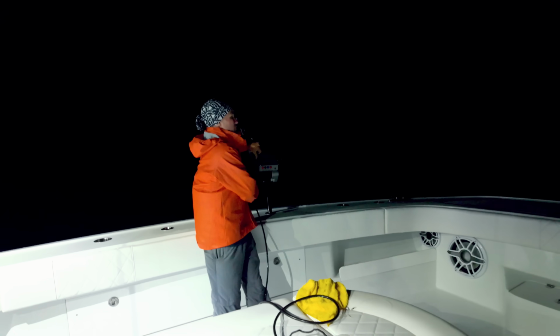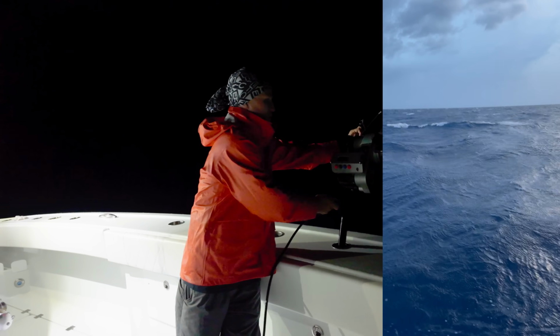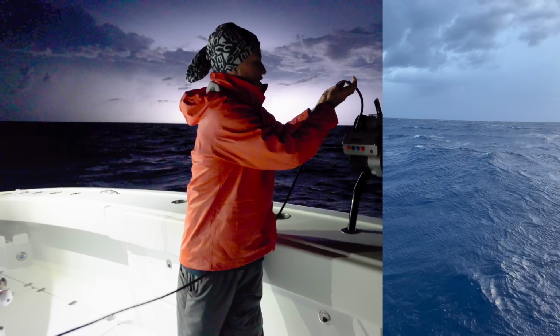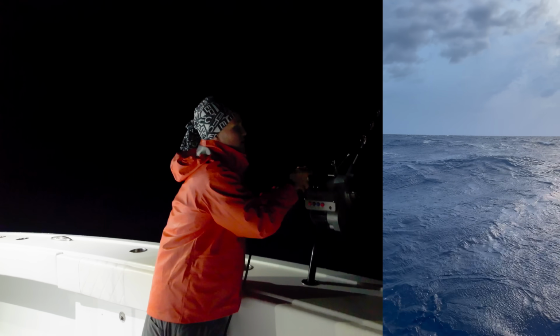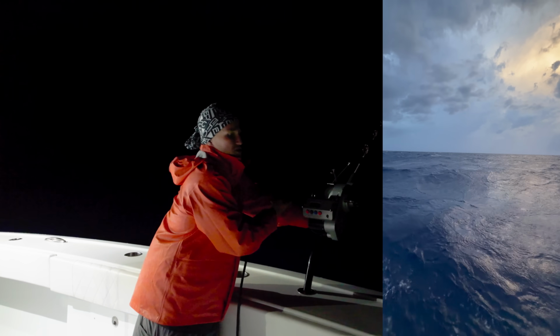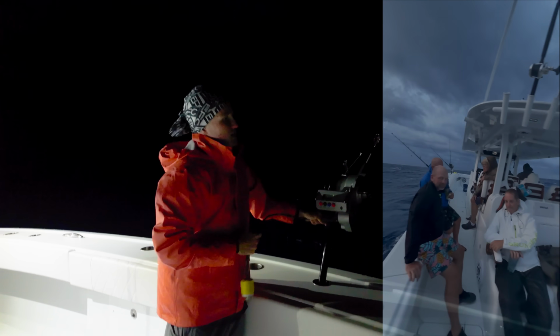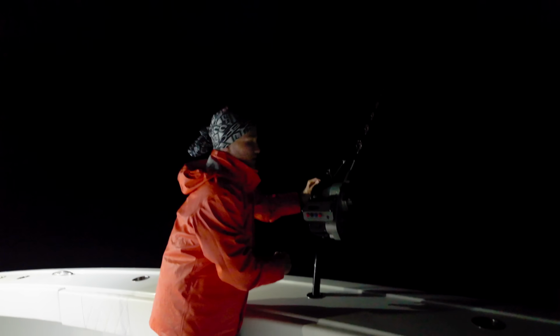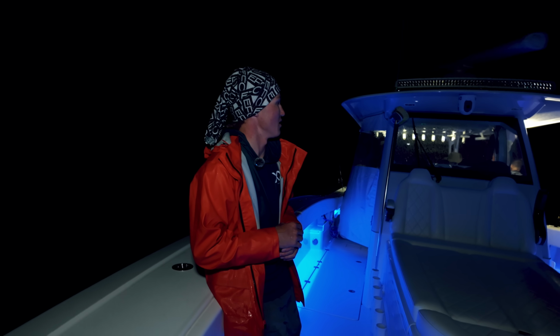We just went through a pretty brutal storm right at sunset there. So we had to stop fishing for a little while and kind of just sit it out. You can see the lightning in the back there still. But we're just gonna push our way further in slowly because it's too rough to run real quick. So we kind of slowly made our way in shallower so we can anchor up for the night.